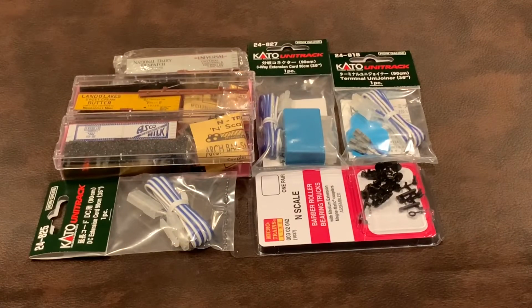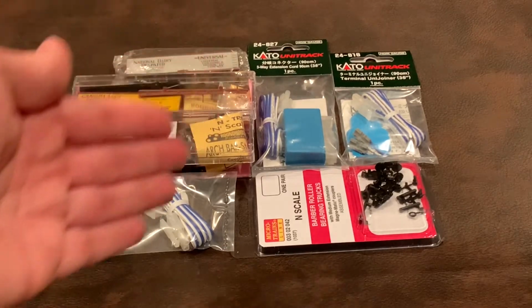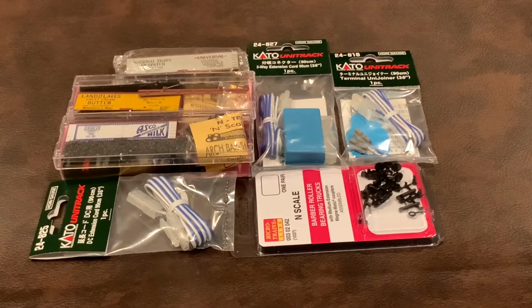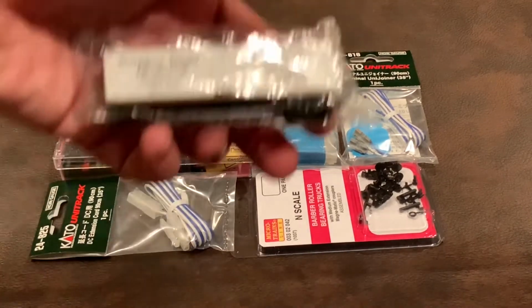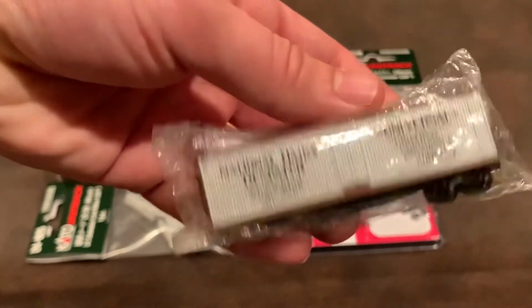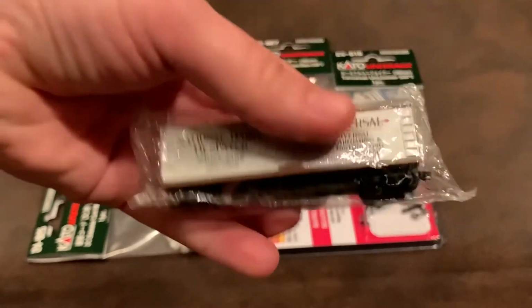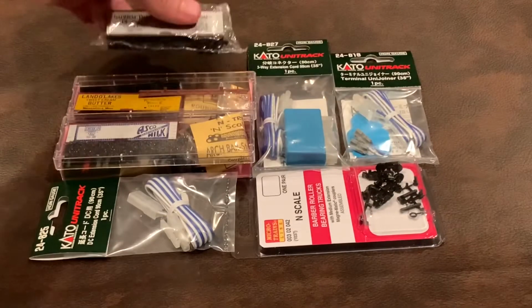I guess you're wondering why you're seeing more N-Scale product. Well, that's because today, as of me recording this, I got to go to Papa Ben's this weekend and made out like a bandit. I found a few interesting products. First up is I believe it's a Microtrains reefer. It's missing a truck, but I can replace that pretty easily. Very nice detail. It was only $8, which is a really good deal.